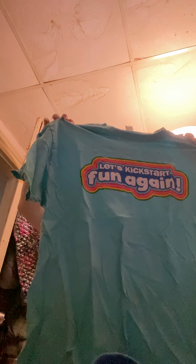Here's another one. Here's one of Daddy's summer shirts. I hate these on him. He looks weird in light blue, like the weird blue they make him wear, but whatever.